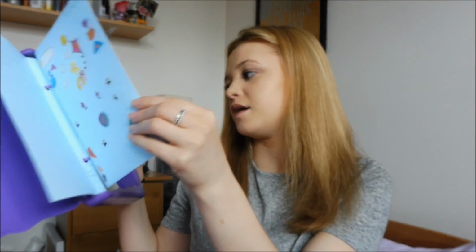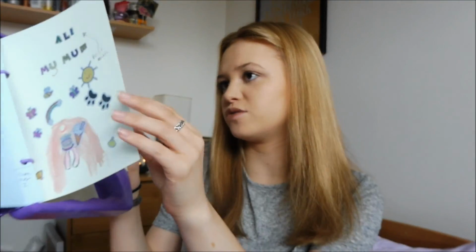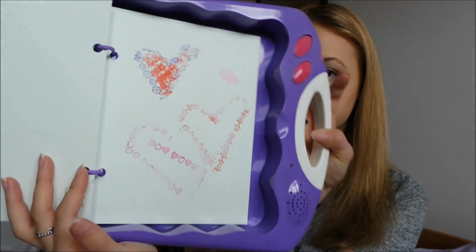And then the next page I drew a picture of my mum, and her hair was never that long. She had hair like to her shoulders. I don't know why. Oh my god, I haven't looked in this since like 3-4 years ago, and I'm just going to turn over. There's some more hearts, which I obviously loved with my stamper. Oh, sorry, it's really hard to turn the pages. I'm going to find a page where I wrote about Dear Diary.